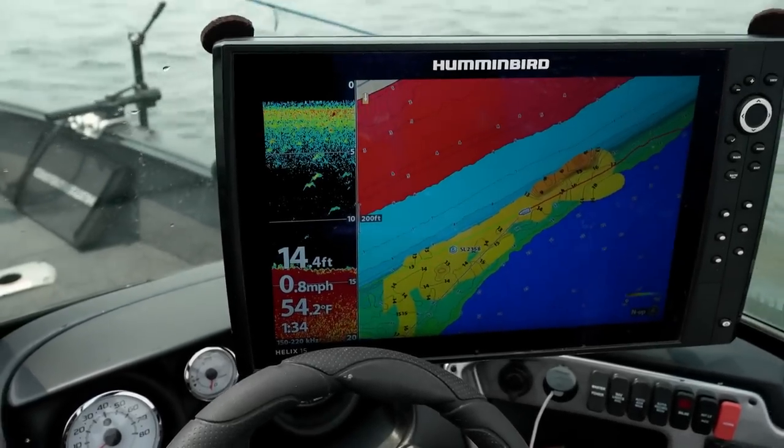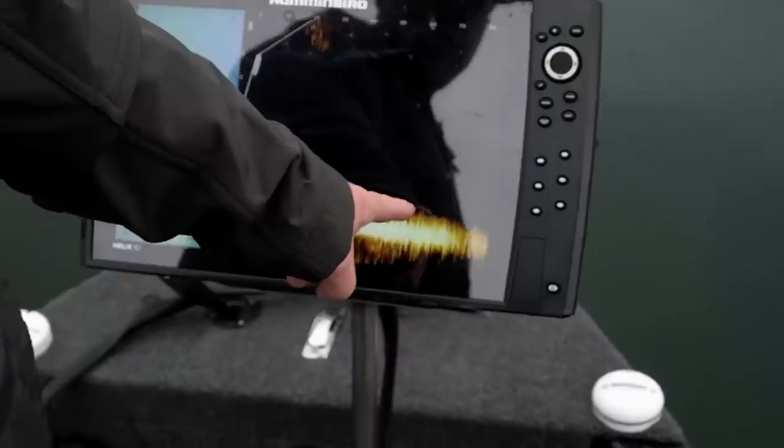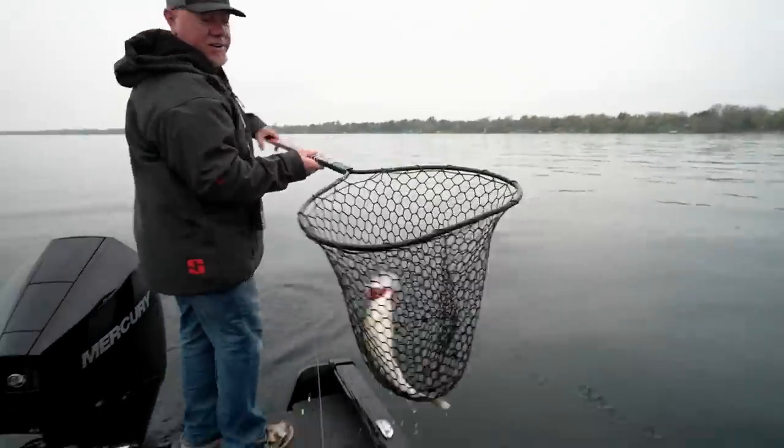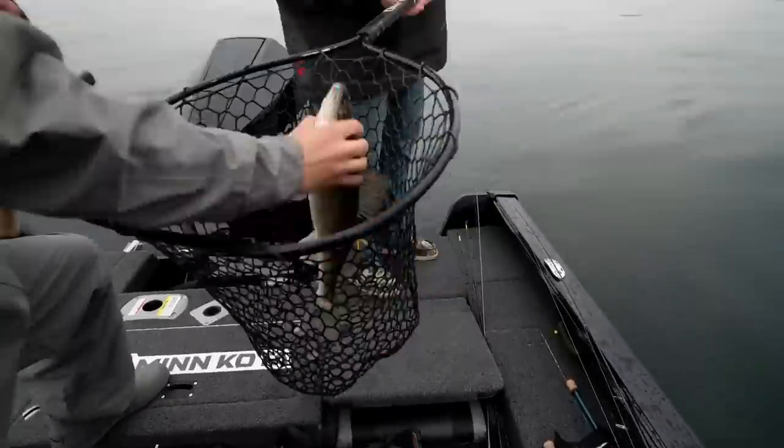And that's all finding fish in the summer is accurately reading the data that's given to you on your Helix or whatever your sonar is, interpreting that data effectively and then catching the fish. That is what it's about. So that's what's really changed in the summer haunts of walleye fishing.